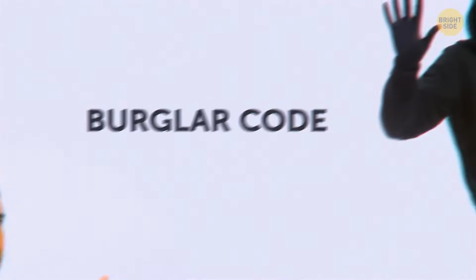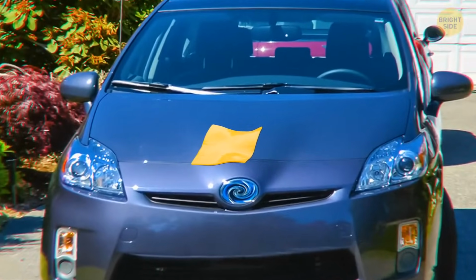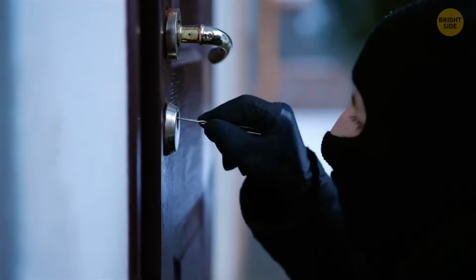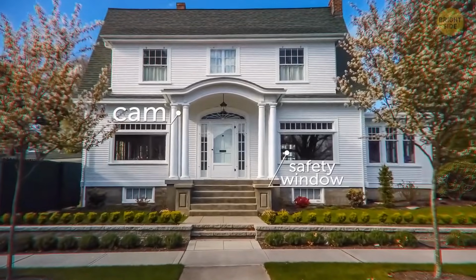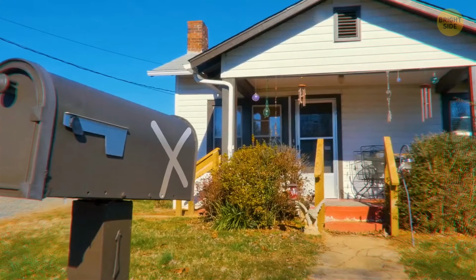Let's crack a burglar's code. Tape on the door handle or a slice of cheese on the car's hood, and many more can be signs that you're being watched by a crook. Burglars don't just pick a house randomly and rob it. They'll often monitor the home before they take action. They want to know more about the house and its security. They leave markings on the home, garage door, post box, or storage unit.